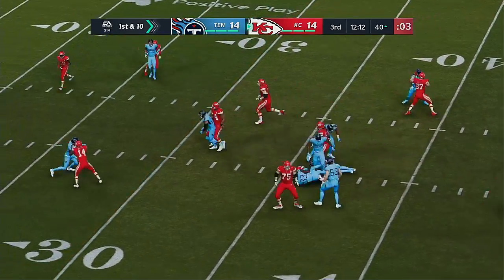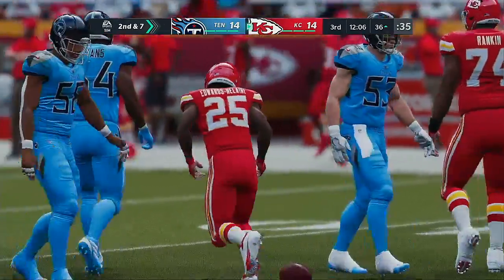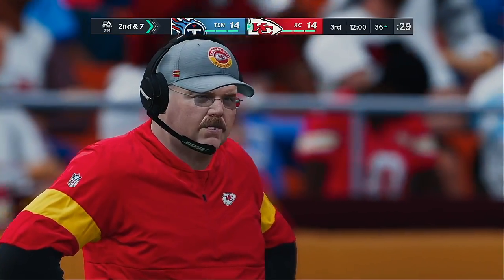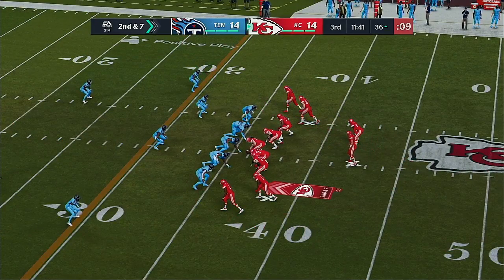They'll run here with Edwards-Helaire. And he'll take this one down to the 36. The ball carrier. 3 yards on the pickup there, and it'll be second down. Well, from an offensive perspective, that was a tough run because he only picked up 3 yards. Well, let's flip it over to the defensive side. They now have the advantage. 3 3-yard gains, that means they're punting the ball likely on fourth down. That's what you're looking for when you're playing defense.